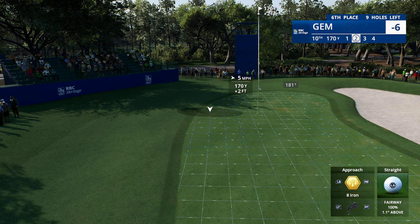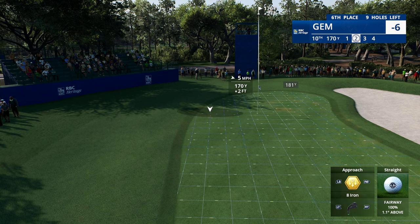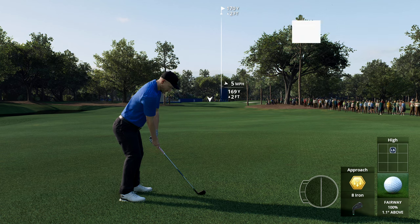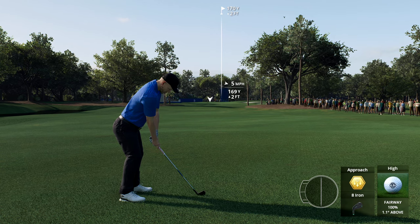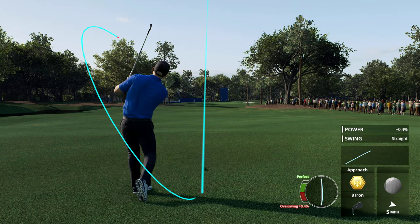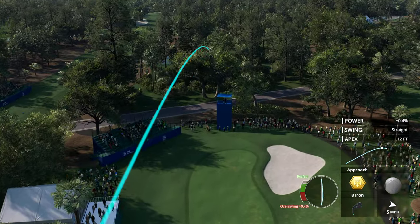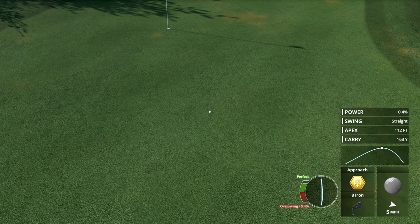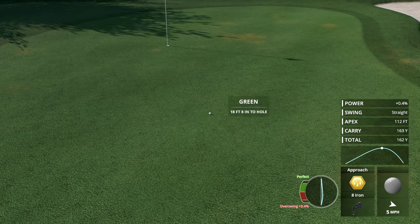5 mile an hour wind coming in from the left there. 8 iron. Let's put a bit of loft on it. Okay, right. Above the feet as well. It should be okay there. Okay, we've got the perfect. Oh, that's going to be good. Oh, a little bit short. Good shot again there. Well, 18 feet.